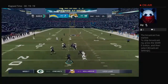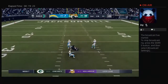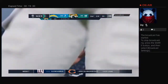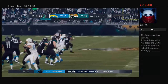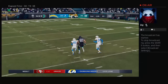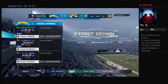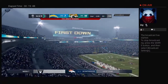Now they'll throw here out of the gun. Finds the open target, Arnold. And he will have a Jaguars first down as they're able to get the 3rd down conversion. A big 3rd down play there for the Jags. 41 yards. So from Charger territory now, here's a 1st and 10 at the 30-yard line.